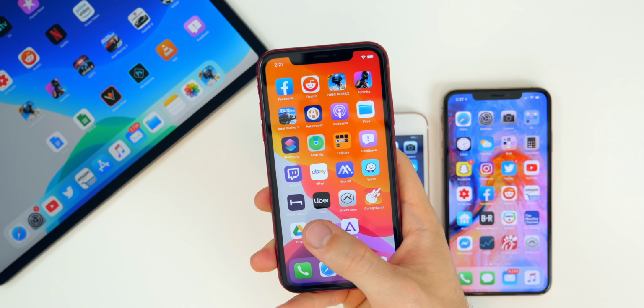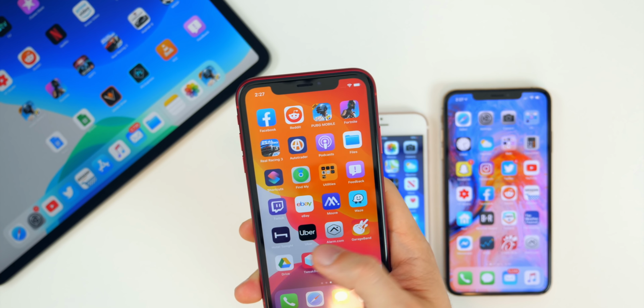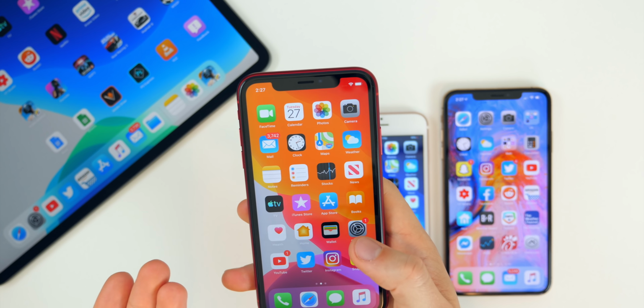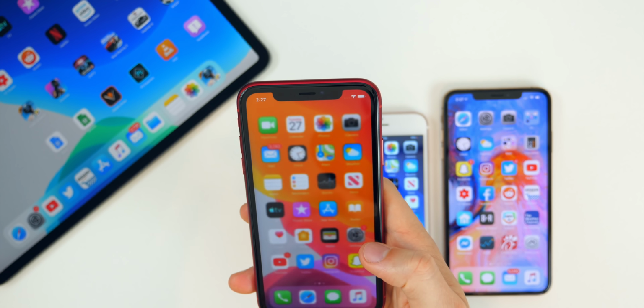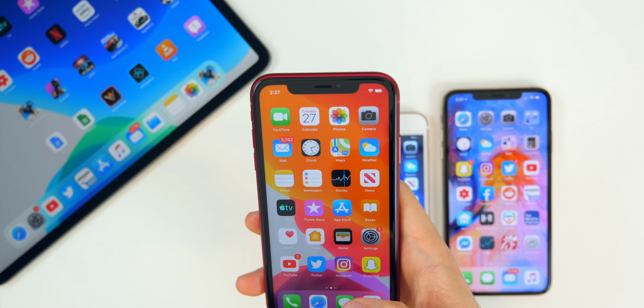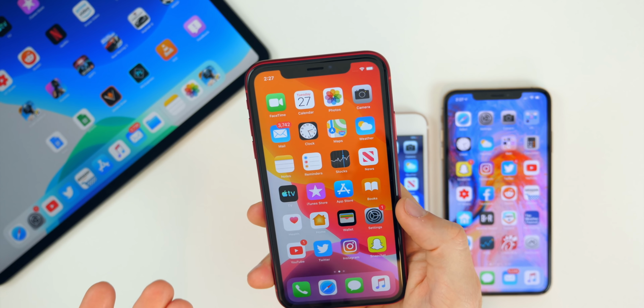Now, when it comes to the performance of iOS 13.1, like I mentioned, it's probably going to be a lot more stable than iOS 13.0, but of course, it's still too early to tell. I've only been using it for about an hour now. Everything does feel fluid: the animations, the multitasking, going in and out of applications. Everything seems fine, but of course it's still early.